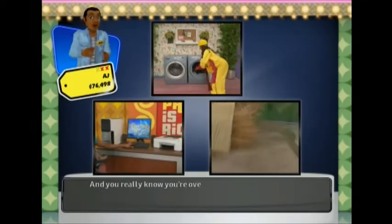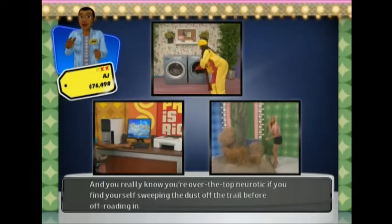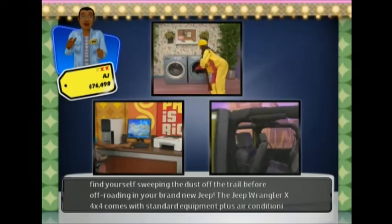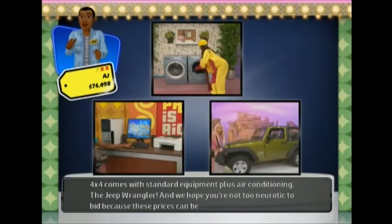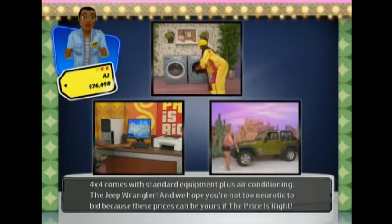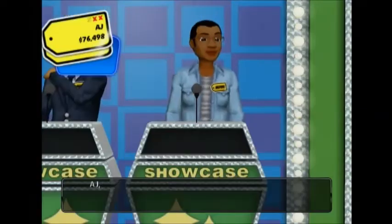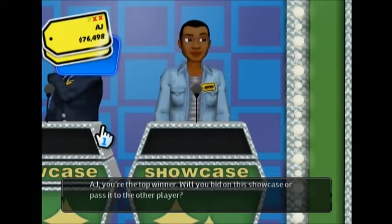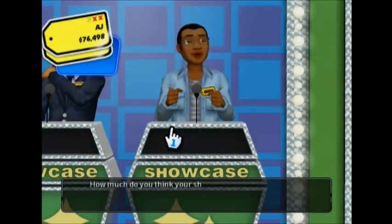And you really know you're over-the-top neurotic if you find yourself sweeping the dust off the trail before off-roading in your brand new Jeep! The Jeep Wrangler X4x4 comes with standard equipment plus air conditioning, the Jeep Wrangler. And we hope you're not too neurotic to bid, because these prizes can be yours if the price is right. You're the top winner. Will you bid on this showcase or pass it to the other player? How much do you think your showcase is worth?